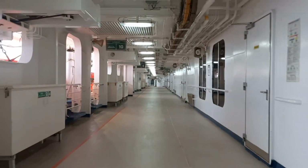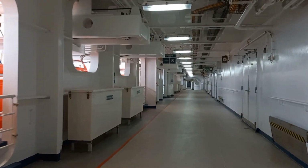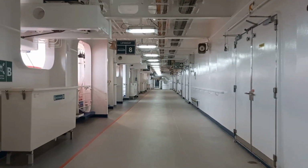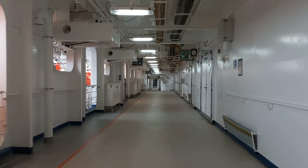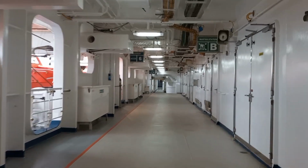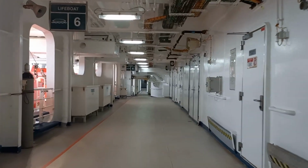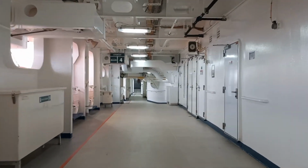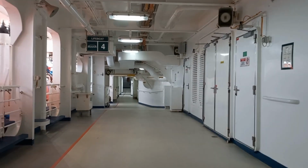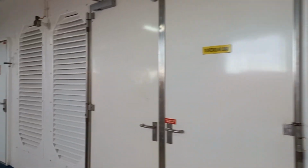She's a Northern Hemisphere boat where you are going to be blasted by northern winds or Arctic winds, and I'm just going to allow this footage to continue. For people that are safety minded, this is the deck for evacuation. This is all of the muster stations, A, B on one side and C and D on the other.